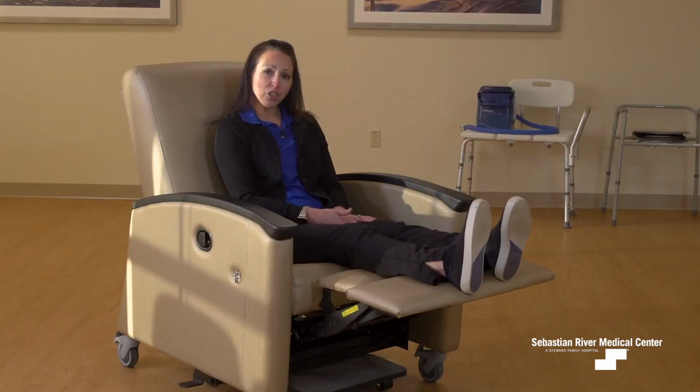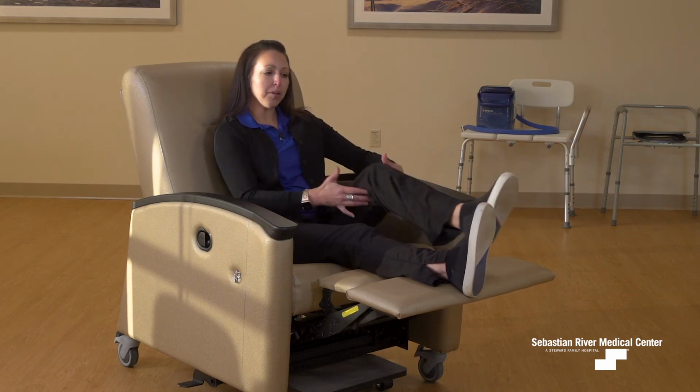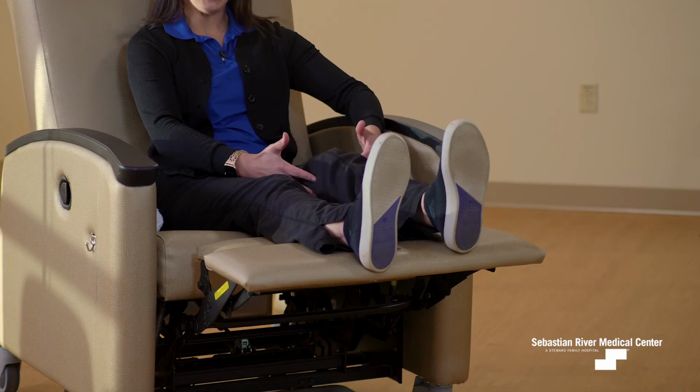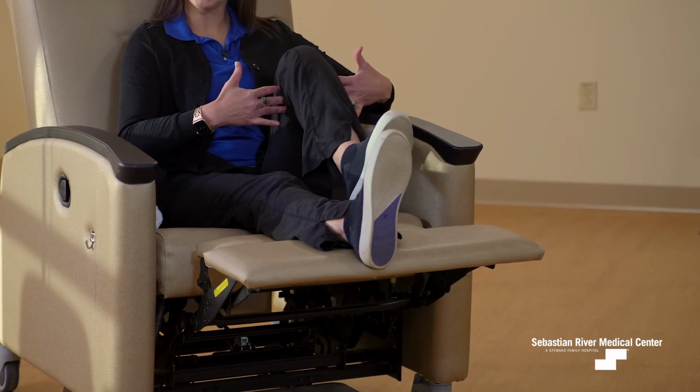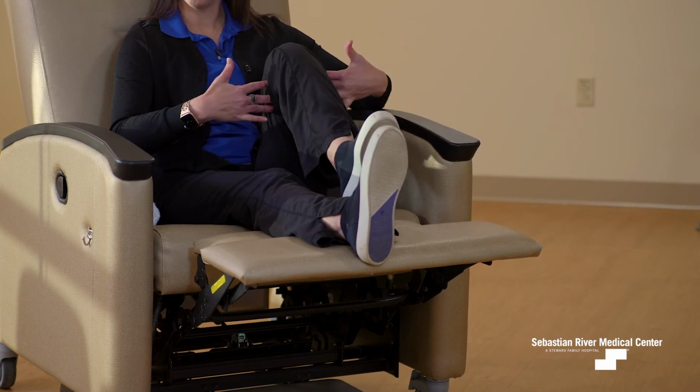The next exercise is a heel slide. All you're gonna do is slide your heel up towards your bottom and then back out. Same thing, if you're having trouble sliding, use a pillowcase or a plastic bag to help you.